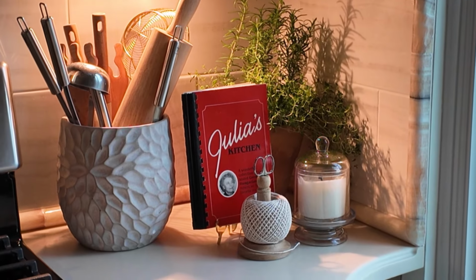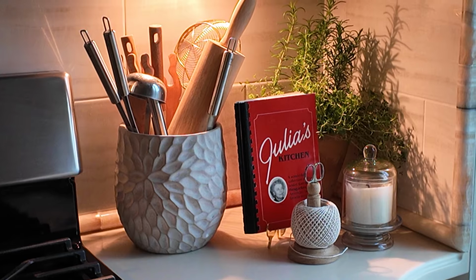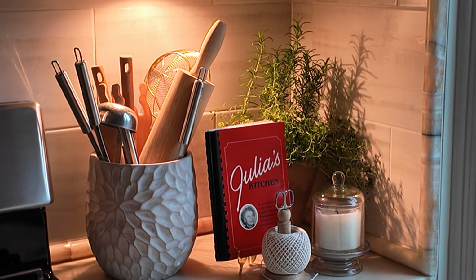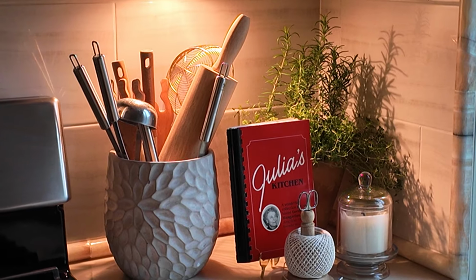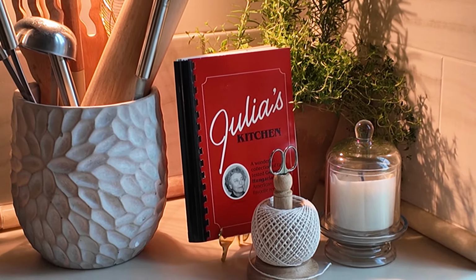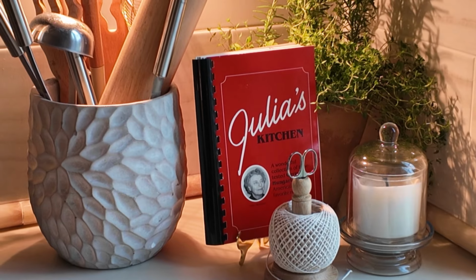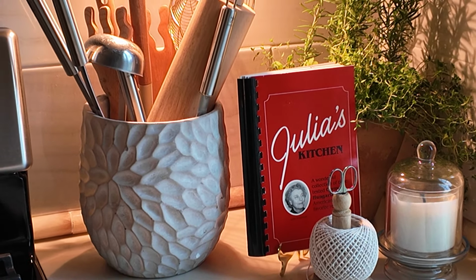Over here, we have fresh herbs in a pot, which I love to do. A candle that smells like tomatoes, and then some cooking twine, as well as all of my utensils in a really pretty pot that I've had for years now from Anthropologie. And then in the middle, there's this cookbook that my mother-in-law gave me at my bridal shower. It's family recipes, and I love having that on display. I think it's so personal and such a great touch to the kitchen.